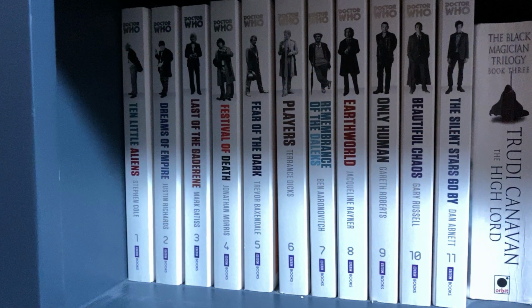On the shelf below, I have a complete set of reprints of novels released for the 50th anniversary, one for each Doctor. 10 Little Aliens, Dreams of Empire, Festival of Death, Fear of the Dark, Players, Remembrance of the Daleks, Earthworld, Only Human, Beautiful Chaos, and The Silent Stars Go By. Some of those will be coming up again later in their original release form as well.